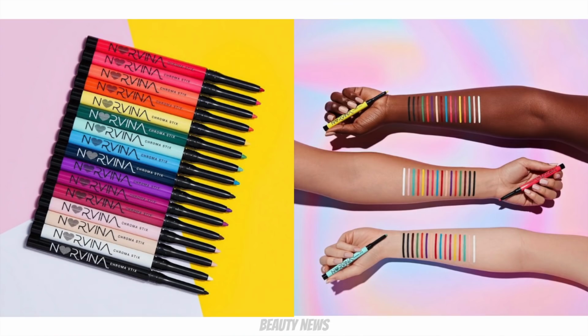Yeah, that's fair. Like if I walk through Sephora, which Norvina stuff, the palettes are at Sephora, so maybe these will come to Australia. Yeah. If I walk through Sephora and I want a mint green pencil liner, it's very hard to find. Yeah. So I think this is needed. I don't mind this. If the formula is good, I like it.